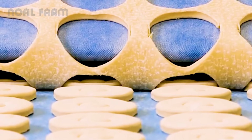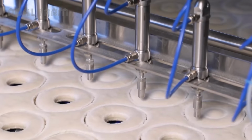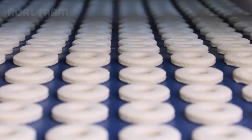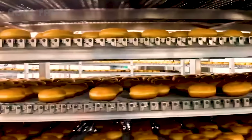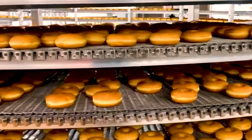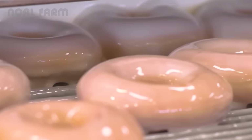Americans devour about 10 billion donuts each year. That's around 31 per person. Today, we're heading into one of the busiest donut factories in the country, where thousands of tasty donuts are whipped up every hour to meet that huge demand.